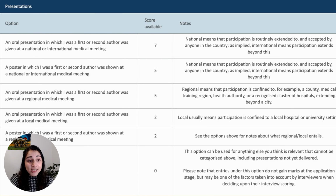To score the maximum points in the presentation section, the IMT recruitment website says you need to be involved in an oral presentation in which you were a first or second author and give it at a national or international meeting. This will give you a whopping 7 points. Or if you present a poster, it gives you 5 points. Now, this is still better than the 2 points that you would get for presenting at a local hospital.